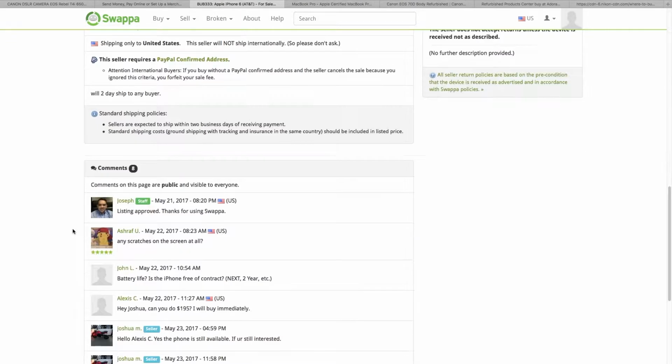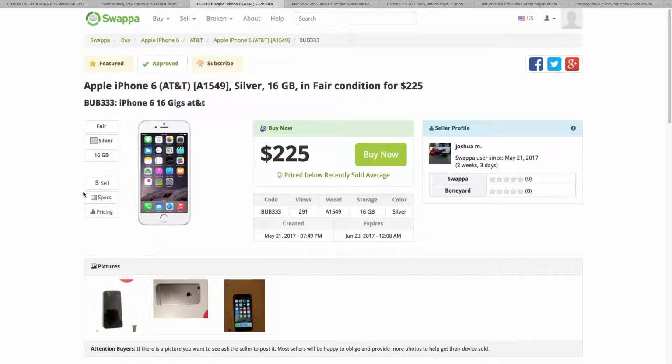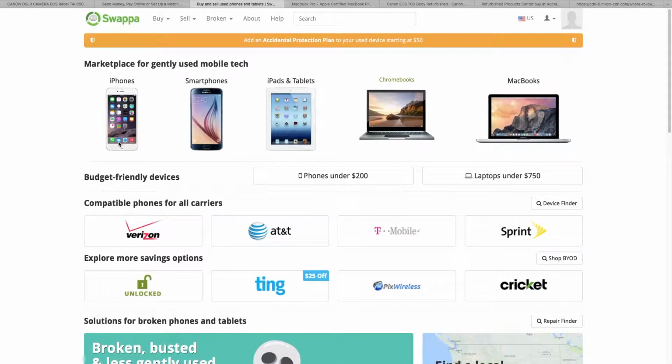So if I scroll down here, you see that there's a listing approved by someone who actually works for Swappa, and they make sure that key information is there and things along those lines. So Swappa is a great option. I've purchased a phone. Actually, the phone I have right now is purchased through Swappa, and I got a great deal on it. So keep that in mind if you're looking for, again, a phone or a tablet or a Chromebook or an Apple laptop.